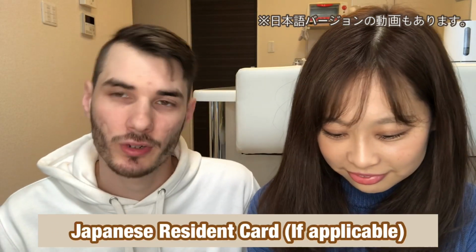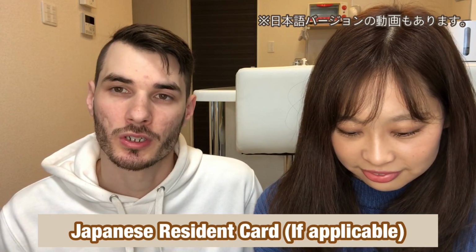If you have a resident card because you were here on a previous visa, like a working visa or something like that, they want to see that and they want to change that resident card to a new one. So that's what you need when applying for the visa.